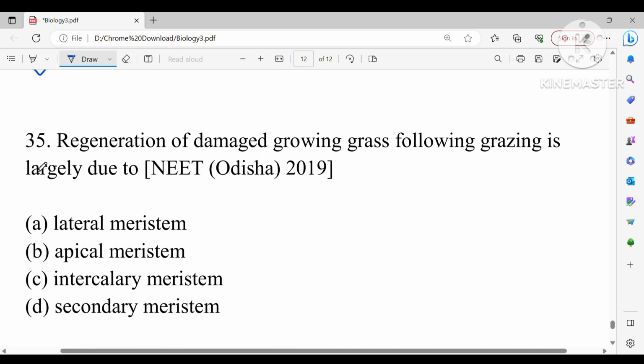Question number 35, and this is the last question. Regeneration of damaged grass following grazing is largely due to: A, lateral meristem; B, apical meristem; C, intercalary meristem; and D, secondary meristem. And the correct option is option C, intercalary meristem.